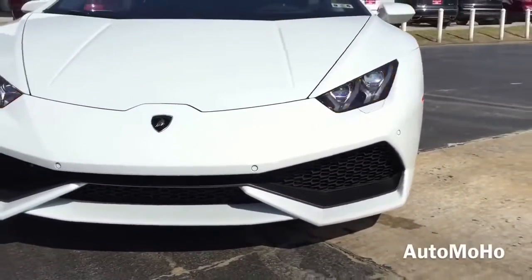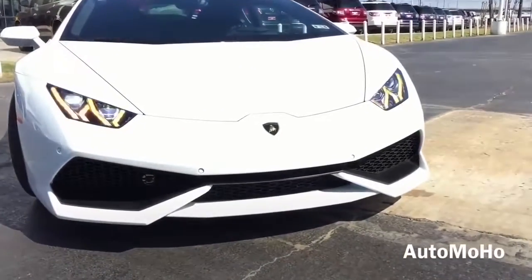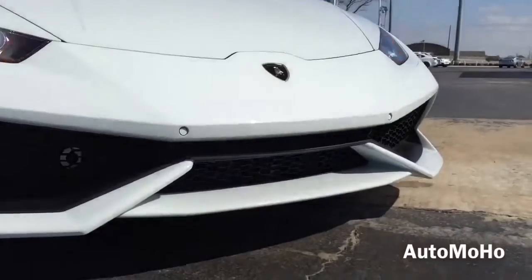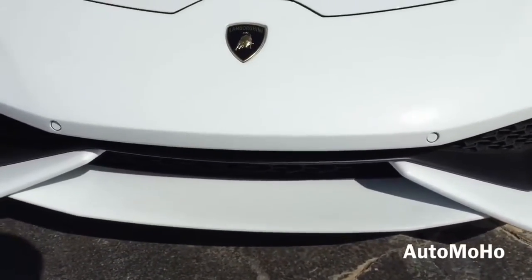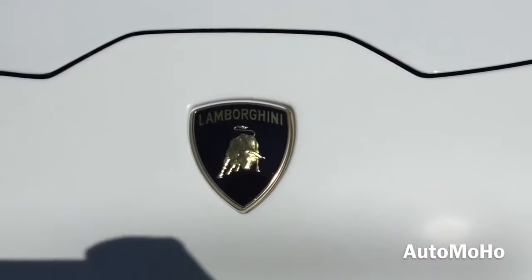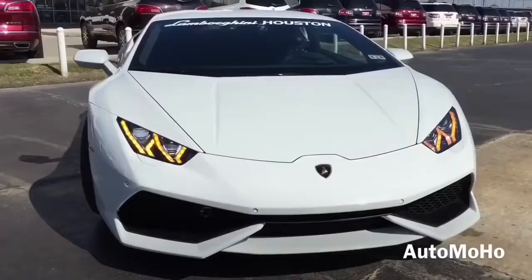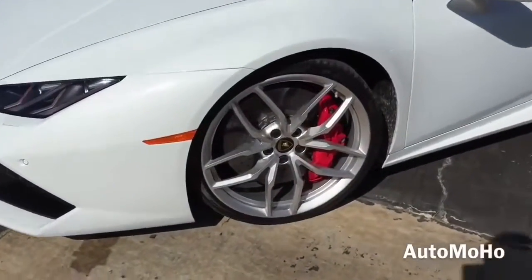At the bottom is the aerodynamic air dam that is used to direct air into the engine. At the same time, it gives the Huracan a very aggressive front fascia. And there's the Lamborghini logo. Intermittent windshield wipers with adjustable speed. There is the cornering light.